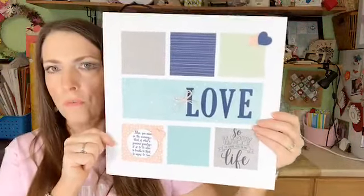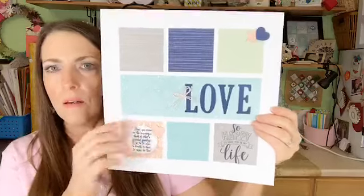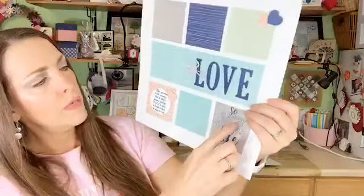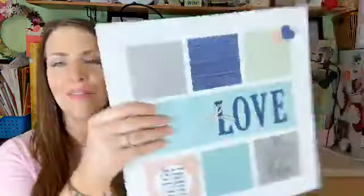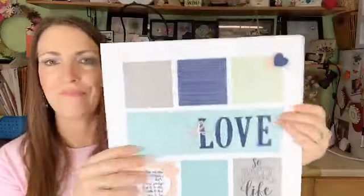So this is page 2. It says family and love. I'm so happy to have you in my life. Let me read this. When you arise in the morning, think of what a precious privilege it is to be alive, to breathe, to think, to enjoy, to love. So that's that page. You can still make it this month.